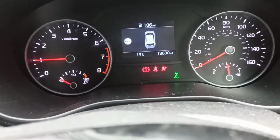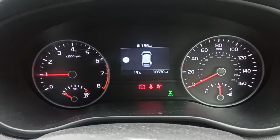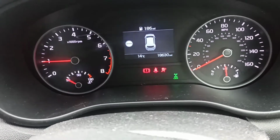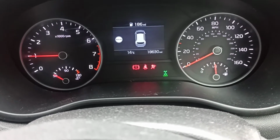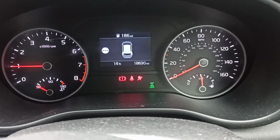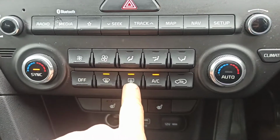Here we have another Kia Sportage. It's four-wheel drive, 1.6 turbo petrol, done only 18,000 miles. So just recording this to see everything is working on a panel.